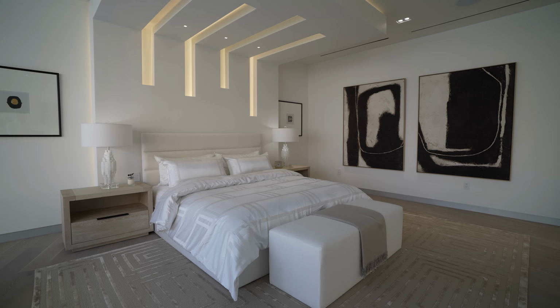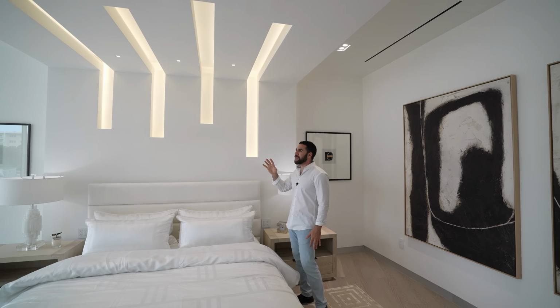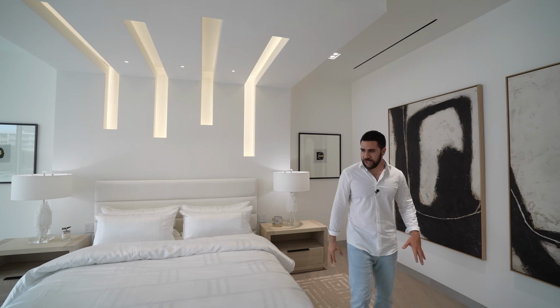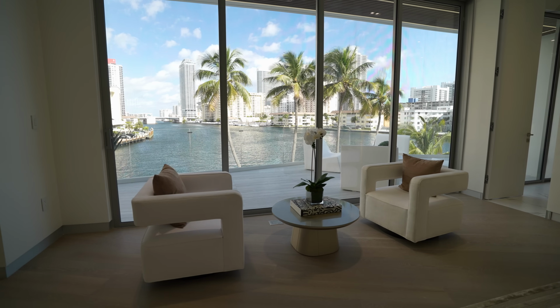Looking up, you have these very relaxing slat light designs. I don't know why it's making me feel tired in a good way. Some art on the wall. The room is fully furnished to perfection. A couple places to sit, chat with the missus.